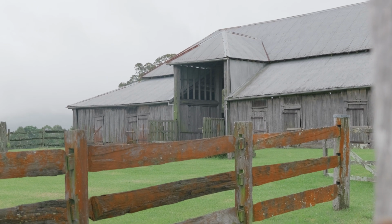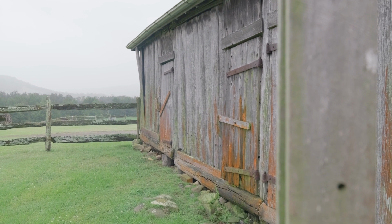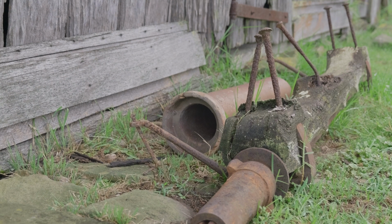The interesting thing about this barn is that there was another one before it. But in 1865 it burnt down. The site was in limbo. It was waiting for a grandson to be born so that it could be given over, as per the terms of a will, to the next generation of the family.